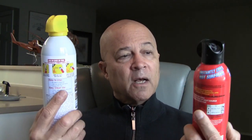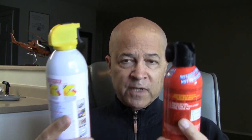Around the home, obviously, in the kitchen, barbecue, camping, on your boat, anywhere where there's a chance that there will be a fire and you'll need to put it out right away, safely. Now, these things are designed for one use, and then you throw them away. You may or may not need two of these depending on the nature of the fire.